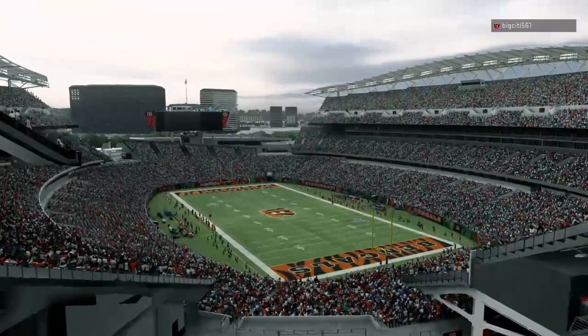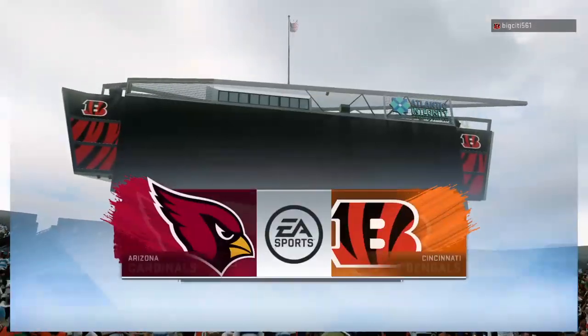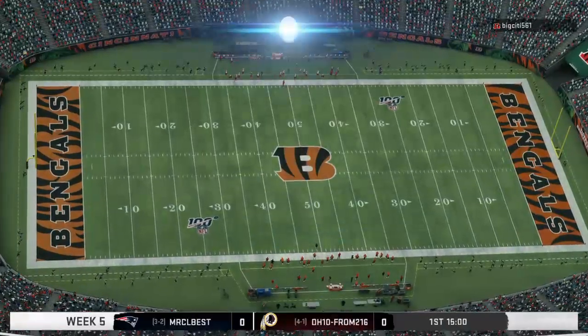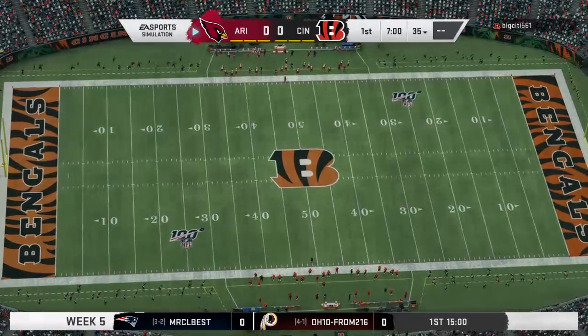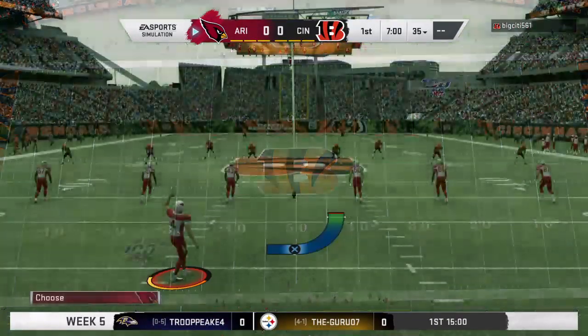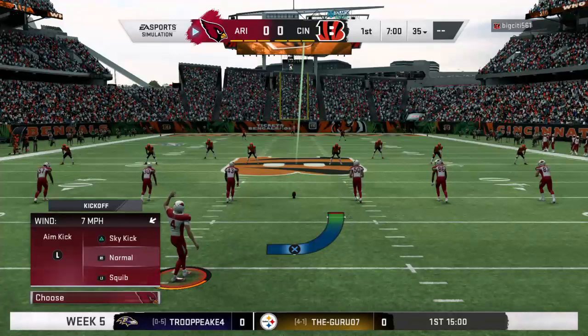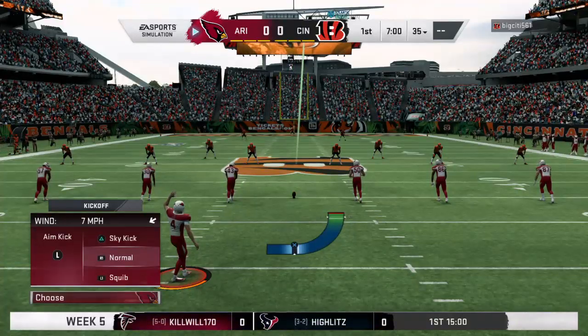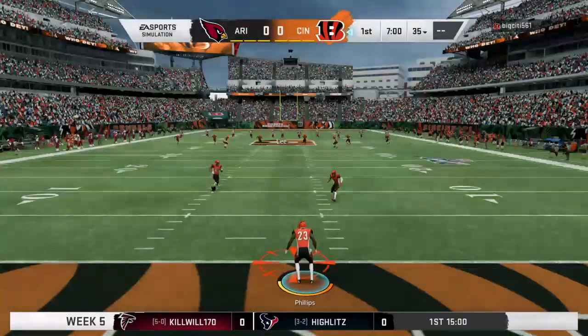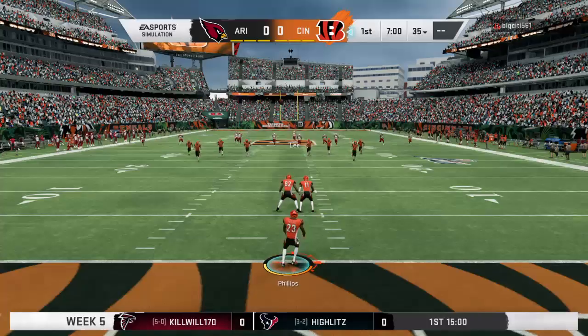Coach, thank you. EA Sports coverage of the National Football League takes us to the Queen City of Cincinnati and Paul Brown Stadium, right on the banks of the Ohio River. This crowd loves their orange and black. The scene just a short time ago, they were in full roar as their guys burst out of the locker room. We're ready for football as the Bengals get set to do battle with the Arizona Cardinals.